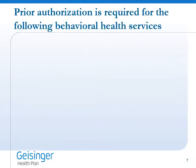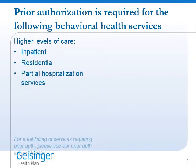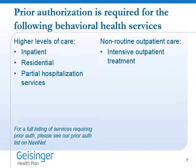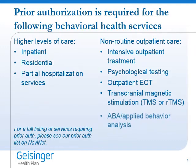Geisinger Health Plan requires prior authorization for the following behavioral health services: inpatient, residential, partial hospitalization, intensive outpatient treatment, testing, outpatient ECT, TMS, and ABA. For a full listing of services requiring prior authorization, please see our prior authorization list on Navinet.